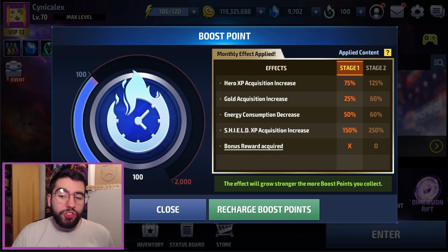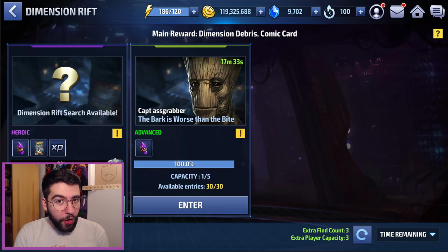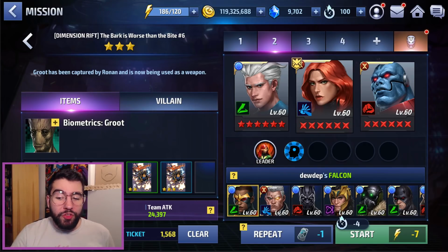And the energy consumption decrease of 60% is really probably the most valuable part, because it takes things like Dimension Rifts, which new players have to farm for character biometrics, for cards, because cards are super important for new players, and also they get gold, uniform upgrade kits, dimension debris, and gear up kits, I believe. No gear up kits. It lowers the cost down to 7 energy per run with no boost points, and that goes even lower with boost points.